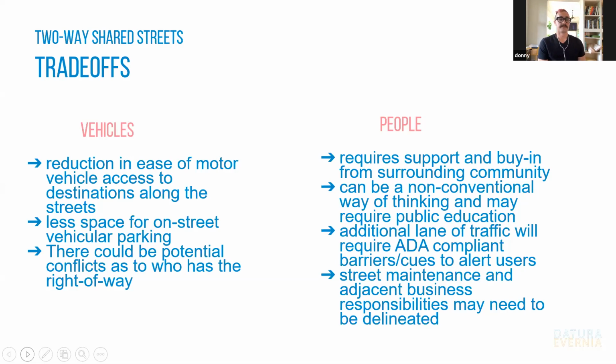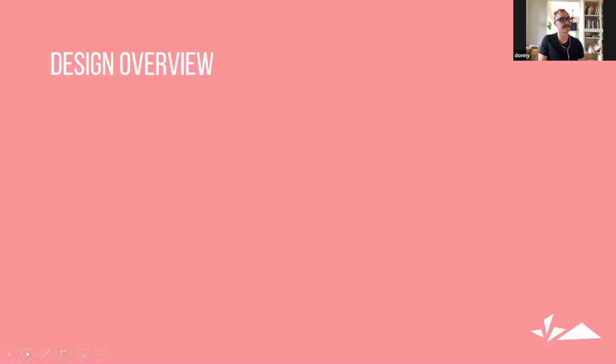There are additional challenges to maintenance that may be addressed given the street reconfiguration. It'd be different from how maintenance would approach a curb street like what is currently there. Next slide.